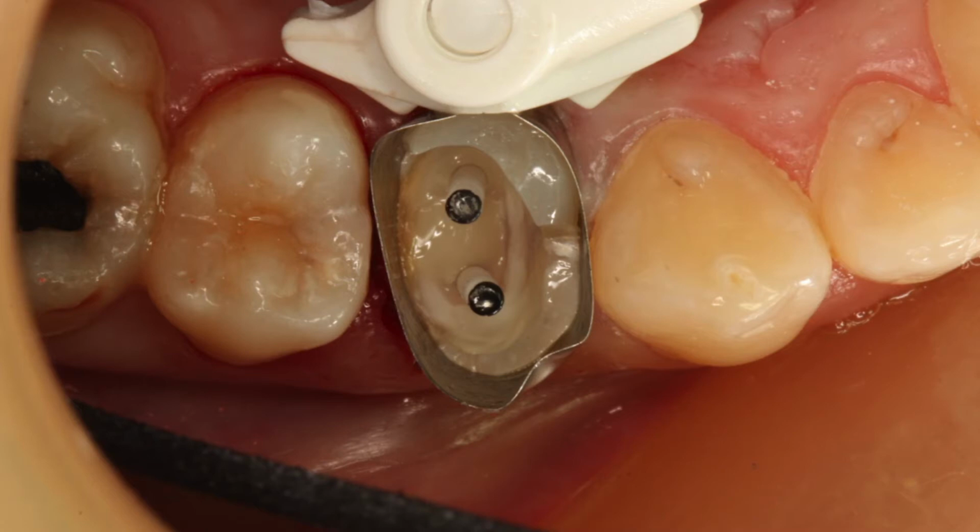With the LuxaCore, I use that for my cement because it's a dual cure product, and the film thickness is 30 microns, so it's well below the tolerance we need for film thickness. So what I did here is I injected the two post holes just until I could see the LuxaCore coming out of the post hole. Put the post in, hold it with my finger, and then come in and light cure it so that the post can't get pushed out by hydrostatic pressure. I light cure that for 5 seconds is all it needs, and then I fill the rest of it up.